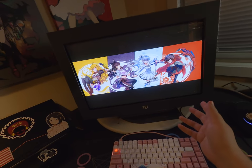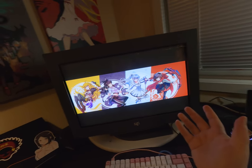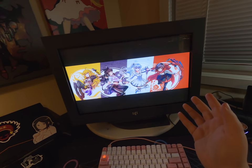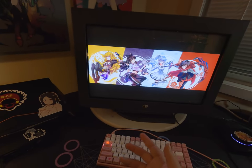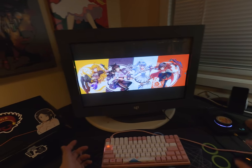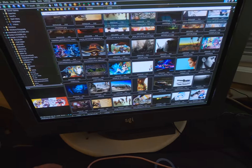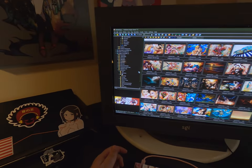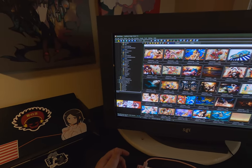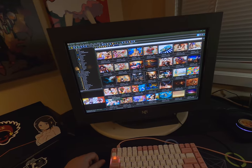Enjoy it with video games. Enjoy it with pictures. Put on Milk Drop. Just browse the web with it. That's probably the least impressive thing, browsing the web. But even then, scrolling through text is just, yeah, let's get out of this for a second. Just scrolling and there's no discernible tearing or anything. It's just so nice.